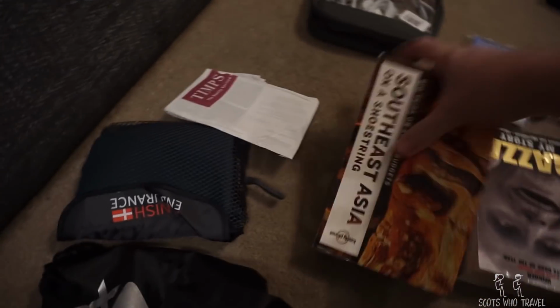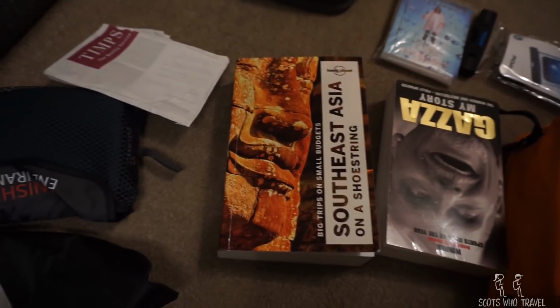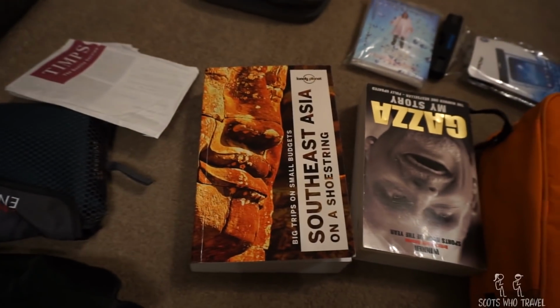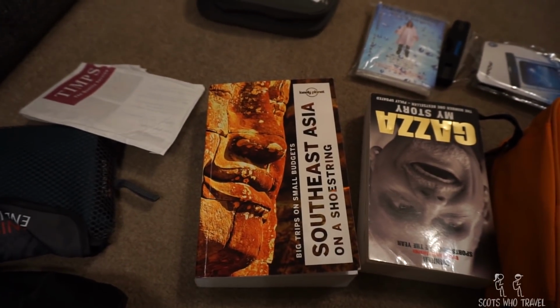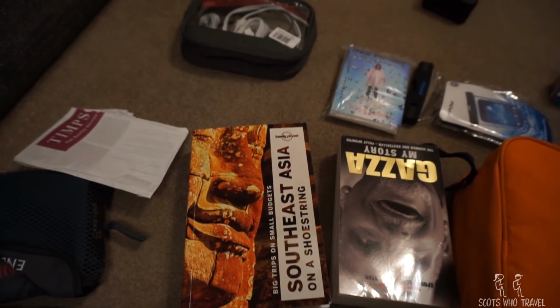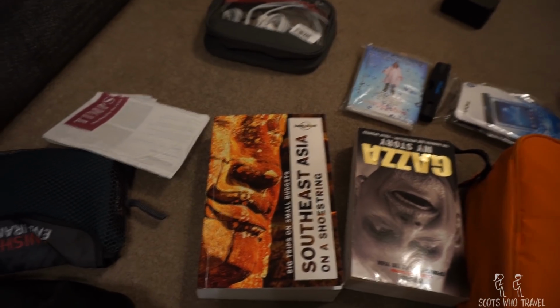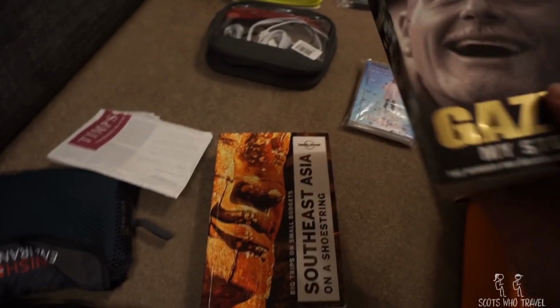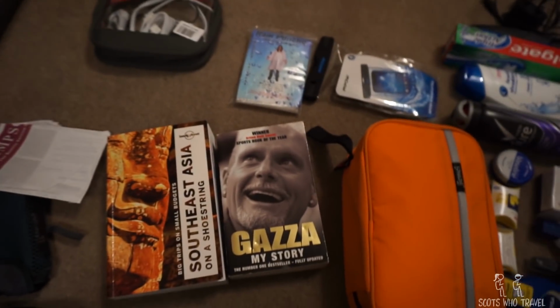I've got the Lonely Planet Southeast Asia book. This will go in really handy. Anybody that's not heard of Lonely Planet before, it's basically like the Bible for travelling, backpacking. It gives you all the great places to stay, great places to eat, all the sites and attractions that you're going to be wanting to see in the places that you're in. We've already found it really useful, and I'm sure it'll come in really handy as time goes on. And also a little bit of pleasurable reading. Mr. Paul Gascoigne, my hero. I'm looking forward to getting stuck into that book as well.